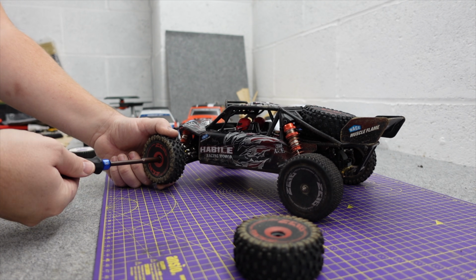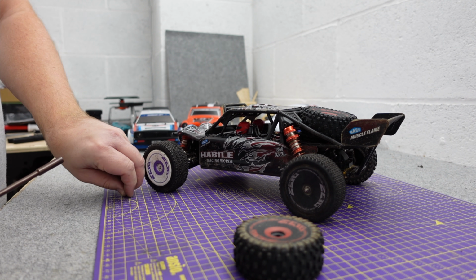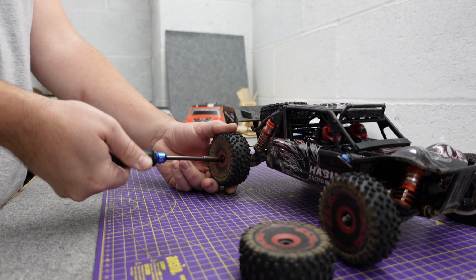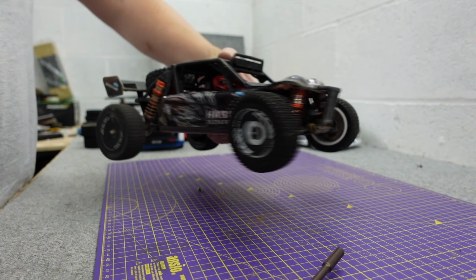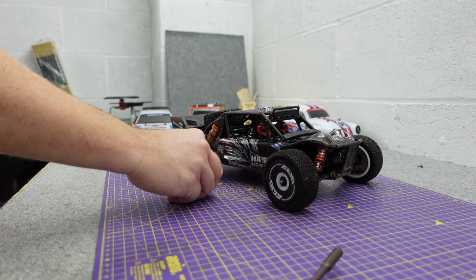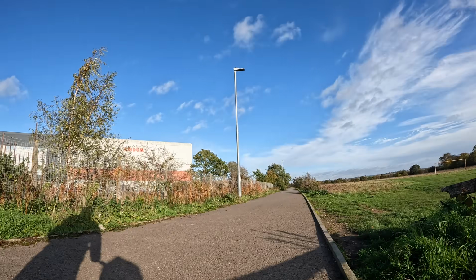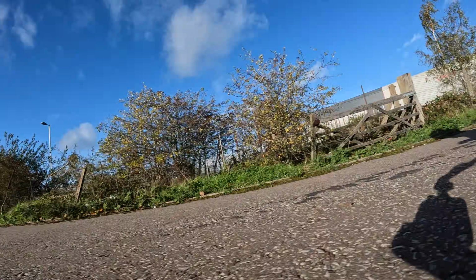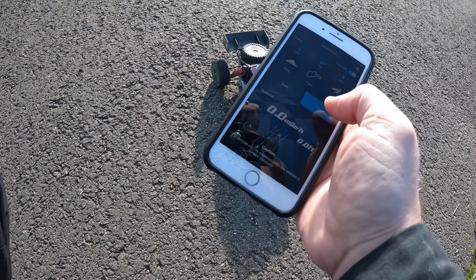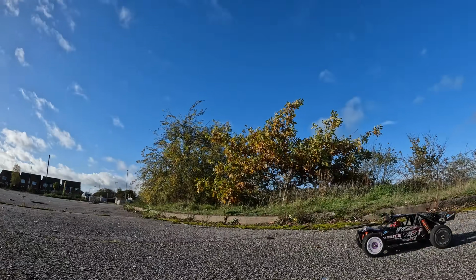A little bit better with these on a road surface. And yep, I'm mismatching them just for those of you that have got OCD. I'm terrible, aren't I? Look at them wheels. Right. Watch how fast this thing is. .43 miles an hour, it's mental.